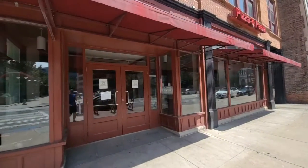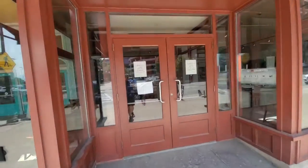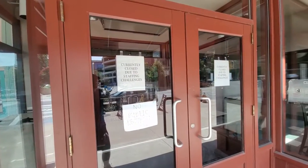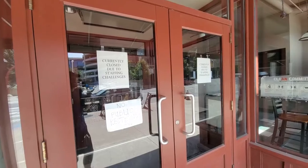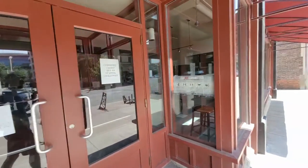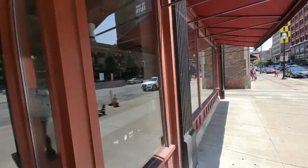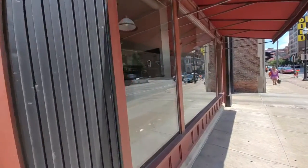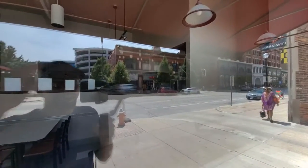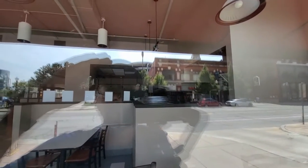Now, this is the first time I've been by to see the signs on the outside. It does say currently closed due to staffing challenges. That makes it sound like it's a temporary thing. And there was never an official statement by Vincenza's like, oh, we're permanently closing. And it looks like they still have all their equipment and stuff in there, so who knows, maybe there is still some slight hope that it'll reopen.